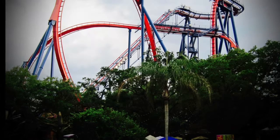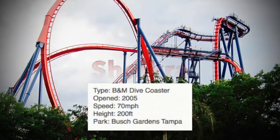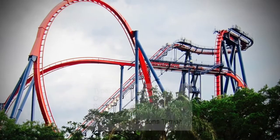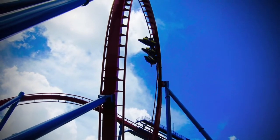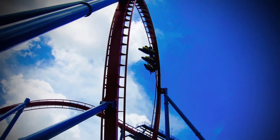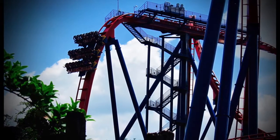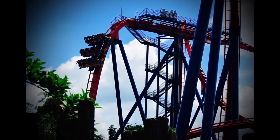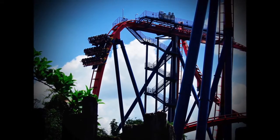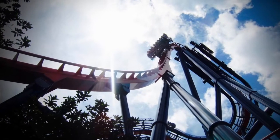In at number 10 we have SheiKra, a B&M dive machine coaster from Busch Gardens, Tampa Bay, Florida. This ride topped Valravn for me simply because of the restraint system. Valravn uses the wing coaster vest restraints and they are really tight on my chest and my thighs, so I much prefer the old restraints which make you feel a bit more free, especially on the vertical drop. This ride has a water feature and a couple of tunnels which make it that little bit better than the other dive coasters that I have been on out there.